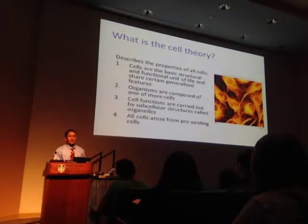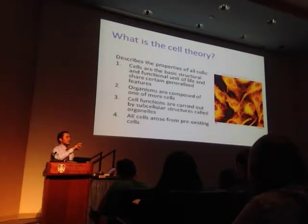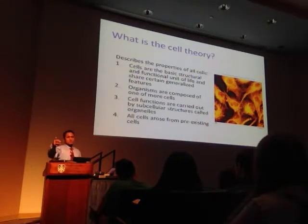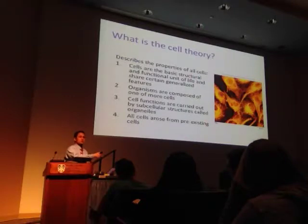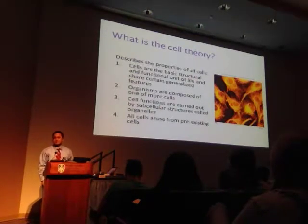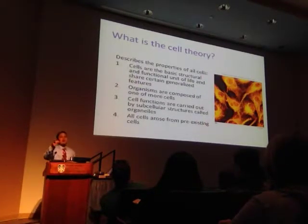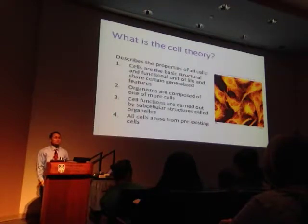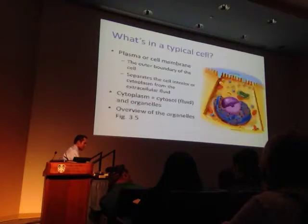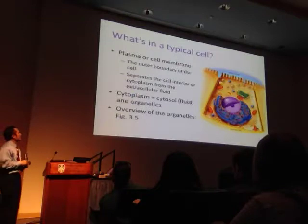When you have cellular repair of your torn muscle or a broken bone, those new cells, whether they're skeletal muscle cells or osteocytes, bone cells, actually come from existing cells in the same tissue. So the cell theory can apply to a lot of aspects of medicine that you're going to come in contact with. So let's take a look back, maybe a couple semesters, at the contents inside a cell.